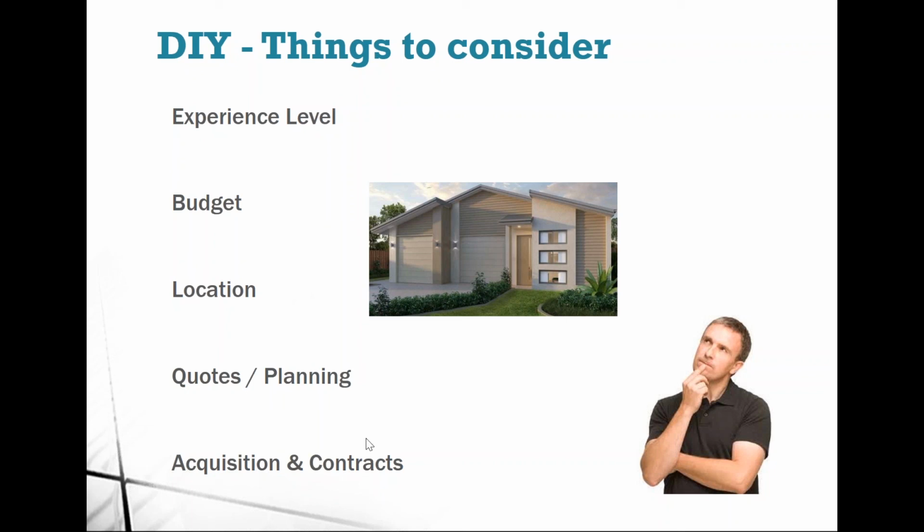And I'd say, as I said before, the people that are interested in doing it themselves, I would imagine already have the experience or have been through it before. And that's something that I find a lot with the clients I deal with.